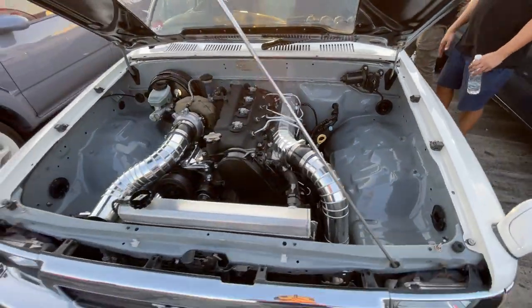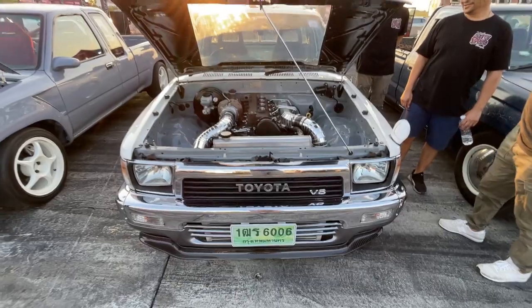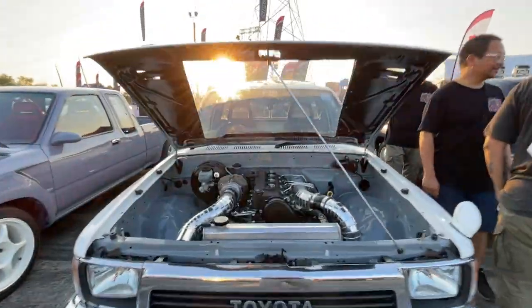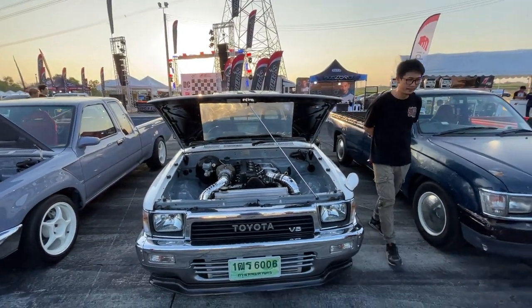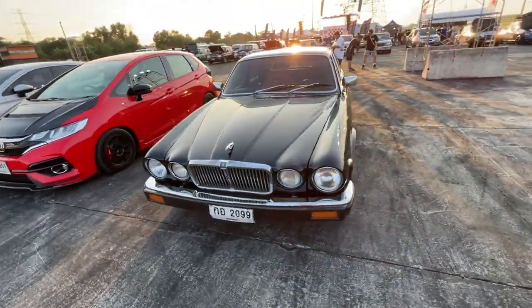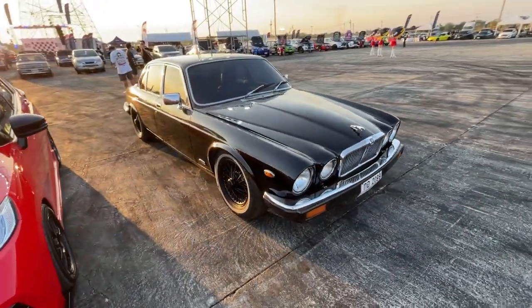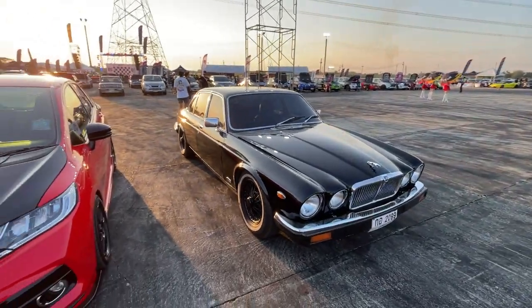That's really cool. It's another Toyota pickup with a V6 badge on it for some reason, even though it's a diesel. But he's got a clear hood. That's pretty cool. Look at this Jaguar. Not really sure why this is at a truck meet. But it's pretty unusual to see here. There's not a whole lot of Jags.